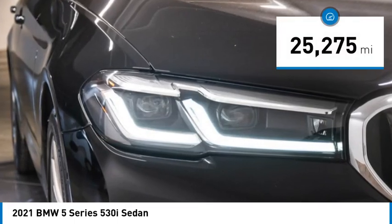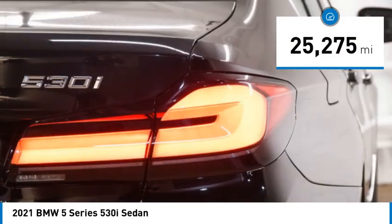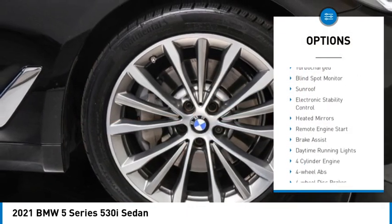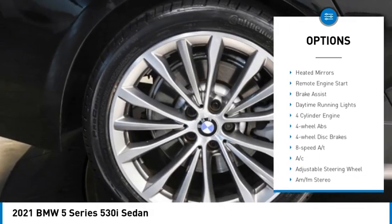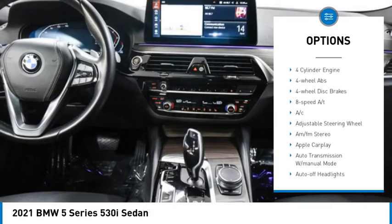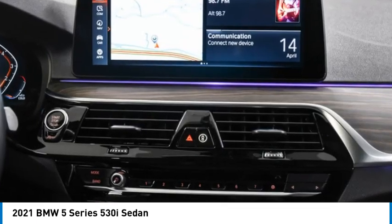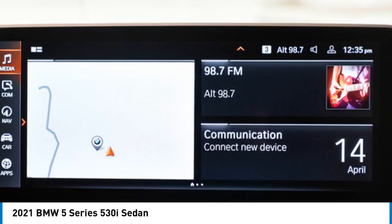This vehicle has less than 30,000 miles. Here are some of this vehicle's great options. Rain sensing wipers, tire pressure monitoring system, turbocharged, blind spot monitor, sunroof, electronic stability control, heated mirrors, remote engine start, brake assist, daytime running lights.